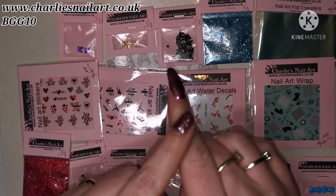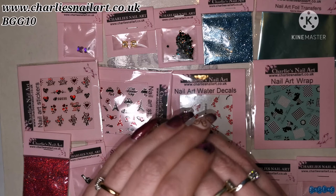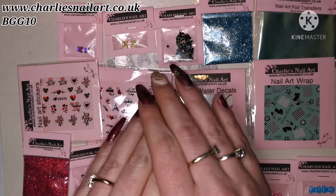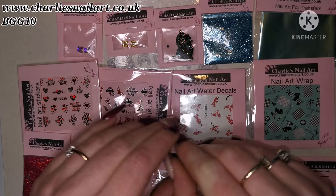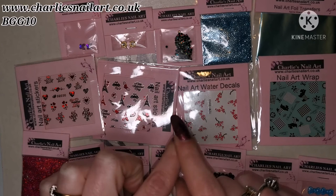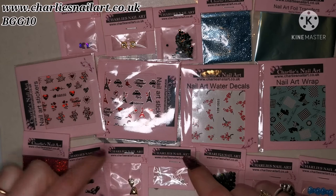Also, what I really love about Charlie's, not only are they affordable and they have so many beautiful nail art goodies, but their shipping is super super quick. If you order before 2 p.m. Monday to Friday, it gets shipped out the same day. And in the UK, nearly every time I put an order in before 2 o'clock, it's here the next morning, without fail. The only time it didn't turn up the next morning was at Christmas when we had that big backlog in the UK. But other than that, my Charlie's order is always here the next morning. And I just love that about Charlie's, because I've always ordered from AliExpress, and yeah, the prices are great and they're super cheap, but you just have to wait so long for your stuff. At least with Charlie's, they're affordable and you get it quick as well. So yeah, I couldn't be without Charlie's website now, I really couldn't.